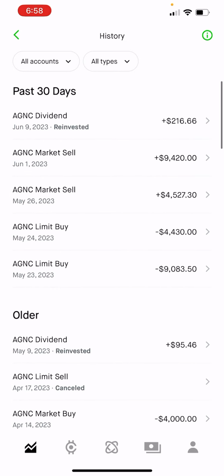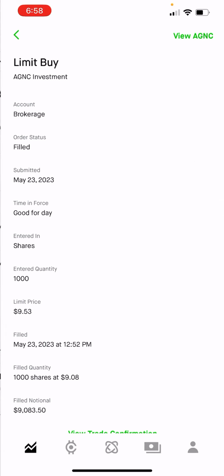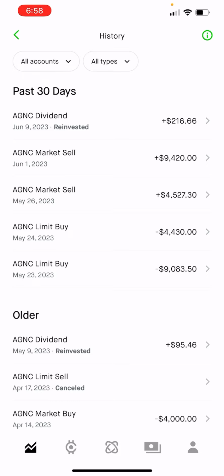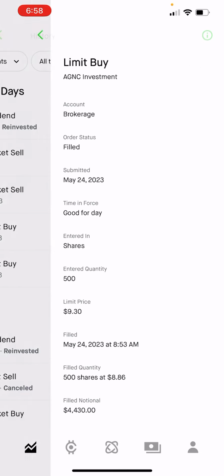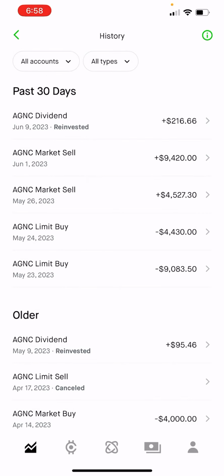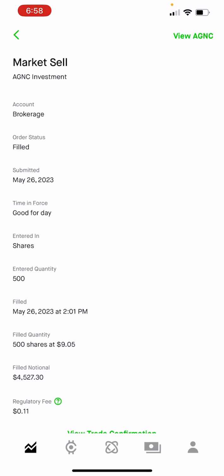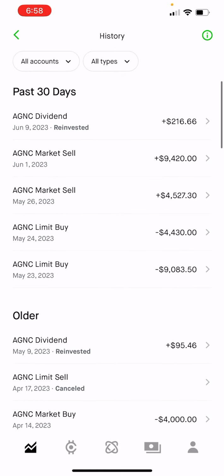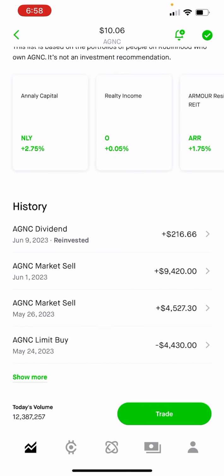Then again, you see more buying and selling. May the 23rd, 2023, I spent $9,000. I grabbed 1,000 shares for $9.08. And then, of course, you see another buy on May the 24th. I got another 500 shares for $8.86. And then on May 26th, I sold the same 500 shares back, which got me basically $4,500. So I've been buying and selling once again to bring my average cost down.